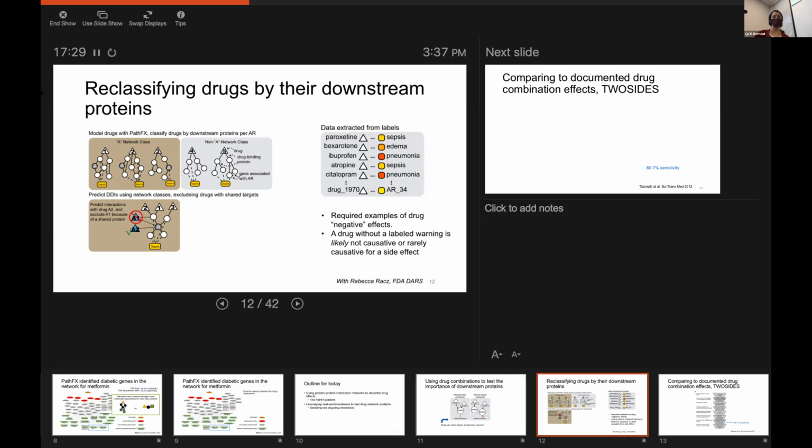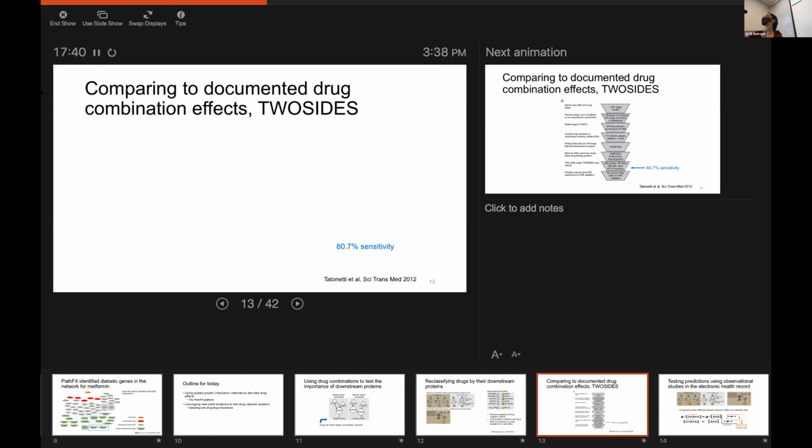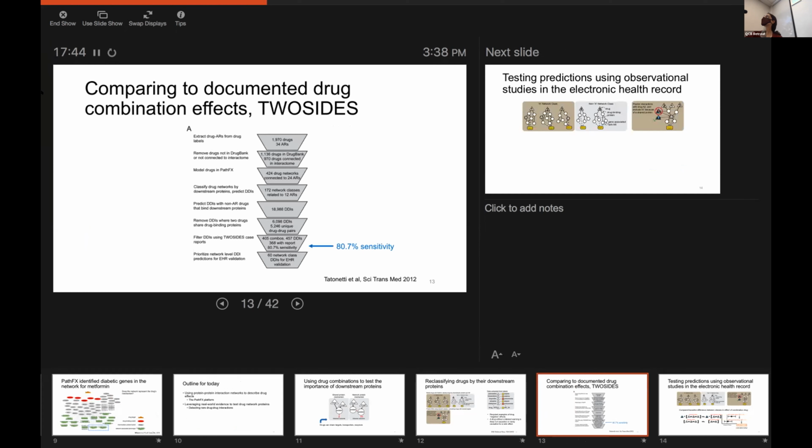Okay, so I think I already talked through these bullet points, but I just want to remind myself that we needed to have drug negative effects, and then this idea that drugs without a labeled warning are likely not causative. So then to give you a sense of the punchline, I'll put the figure up. But I wanted to compare the analysis to TwoSides, which is another database of drug-drug interactions.